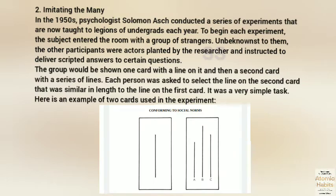In the 1950s, psychologist Solomon Asch conducted a series of experiments that are now taught to legions of undergrads each year. To begin each experiment, the subject entered the room with a group of strangers. Unbeknownst to them, the other participants were actors planted by the researchers and instructed to deliver scripted answers to certain questions. The group would be shown one card with a line on it and then a second card with a series of lines. Each person was asked to select the line on the second card that was similar in length to the line in the first card.